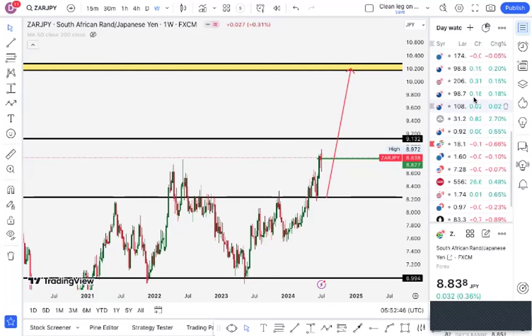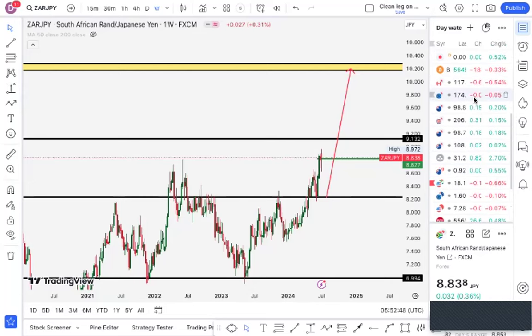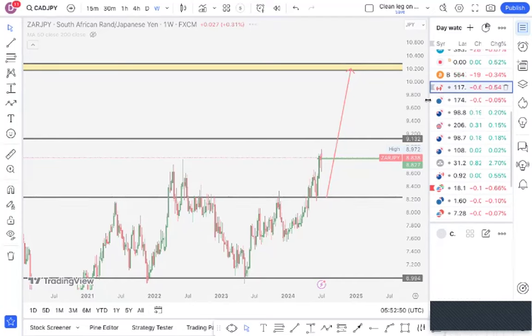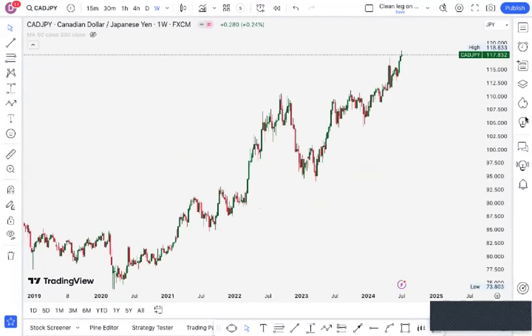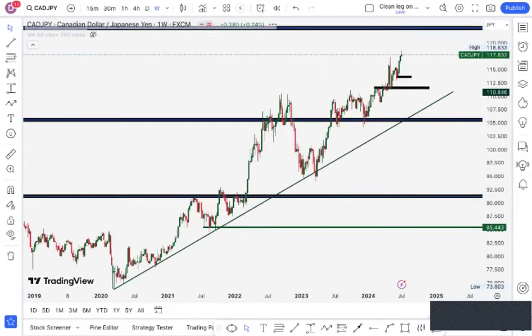I don't see the reason as to why you should be stressed out about it. Cardian hasn't really decided yet on what he wants to do. So let's go down to the daily time frame and see how things look.